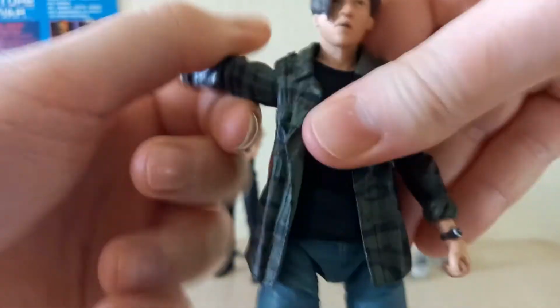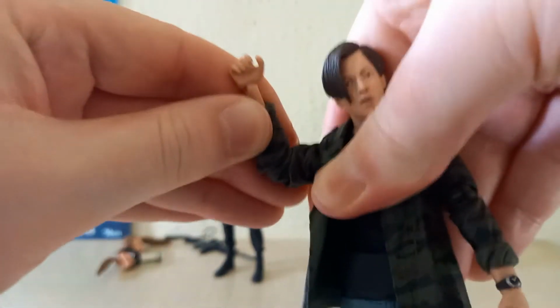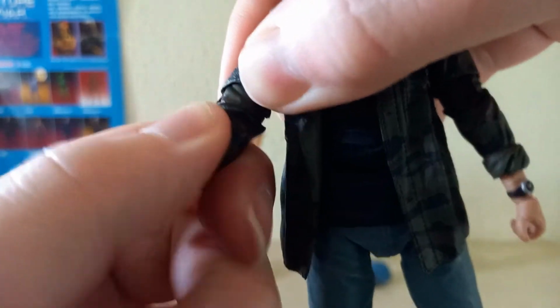You can bring his arms roughly out to 90 degrees, but don't force them because they're little baby arms. He does have a full rotation at the elbow. Yeah, he does have a 90-degree bend at the elbow. It's not a double joint in there, just thought I'd let you know. I know it does look like it, but it isn't.